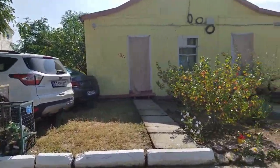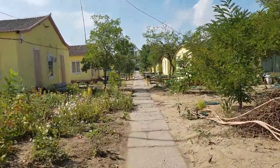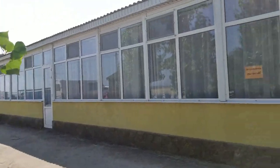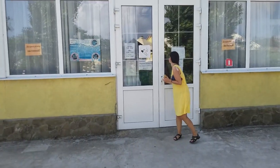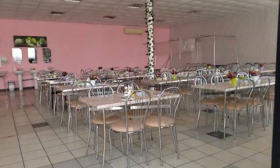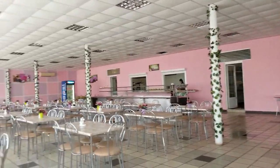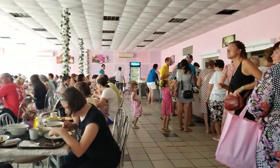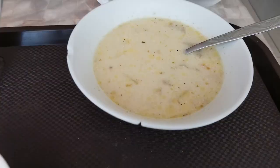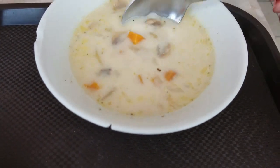We are taking you to the cafeteria now. It's this way. This is the cafeteria here. This is a Soviet style cafeteria. Closed now. Oh, open. Let's go. This is where we eat. Favorite soup with cheese and mushrooms.